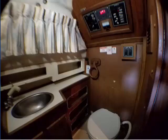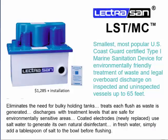And behind door number 2, we have the head, with lots of storage for cleaning products, toiletries, and whatnot. Sink faucet pulls out for a handheld shower, and you've got a porcelain head with electric flush and Electrosand. The Electrosand waste treatment system treats each flush as waste is generated and then gets rid of it, which is a whole lot better than a stinky old holding tank you're always having to pump out.